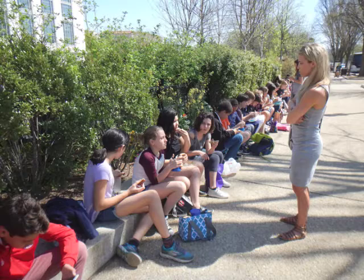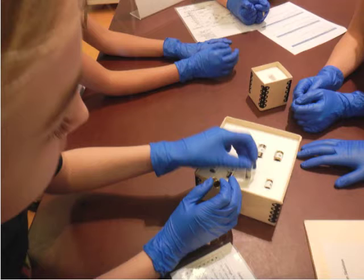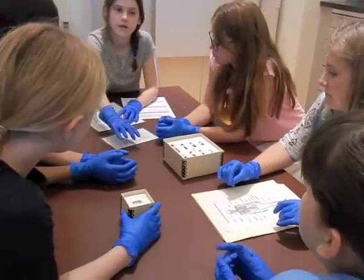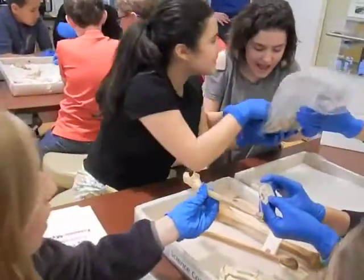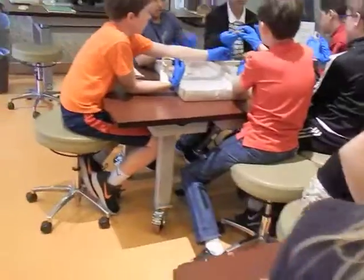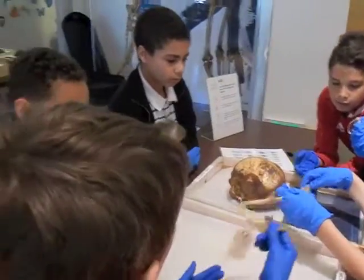Then the group swapped over, just a short time for a bite to eat before the second group went in. And here we're comparing a cartridge case, comparing bones to a full-size skeleton. And also using teeth with an x-ray there to identify the age of the person involved.